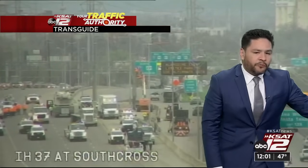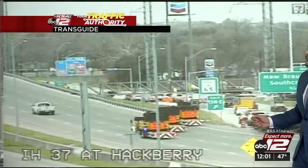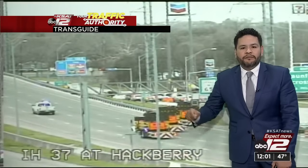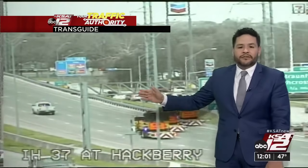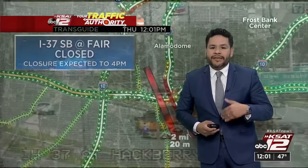Just to give you an idea of what we're looking at here in terms of our traffic. This is where traffic is being diverted right now. So this is our camera at 37 Hackberry, all southbound traffic being diverted off of Fair Avenue, and you're going to be able to get onto the access road. Once you pass that Fair Avenue 37 exit, you're going to be able to get back on.